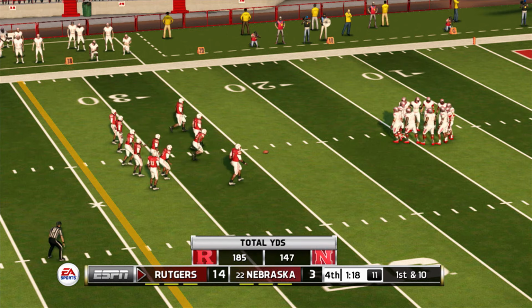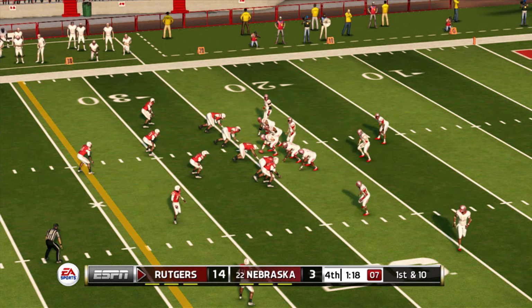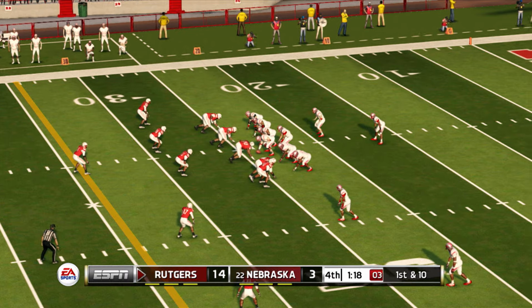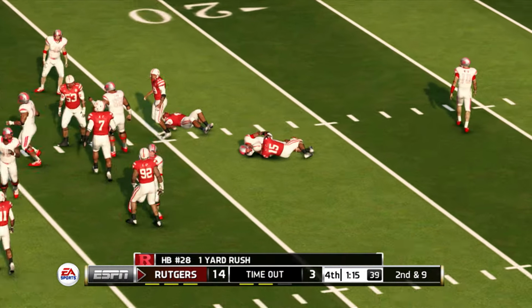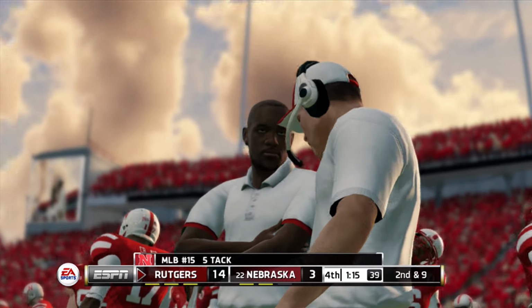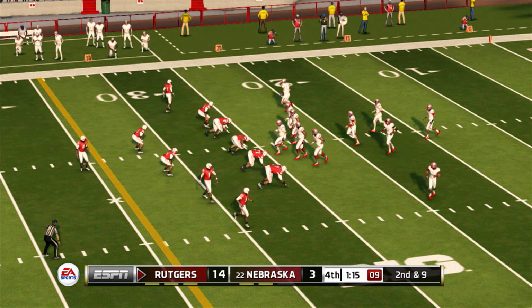Both teams are well aware that a score on this drive is going to create an almost insurmountable lead. This defense has really got to step it up and make a stop. He gets out to about the 25-yard line. The Cornhuskers taking their first time out of the half. Second down and nine to go. Ball on the 25-yard line.